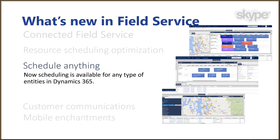Schedule anything. That was a very exciting new feature that we released. So now we can enable for scheduling not just work orders, but any entities existing in CRM. It's a very simple process that your administrator of the organization can go through, and that entity, for example, lead, opportunity, can also be viewed from the schedule board.